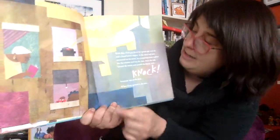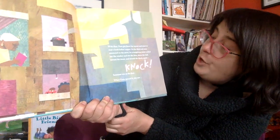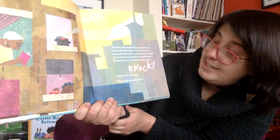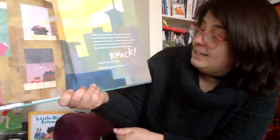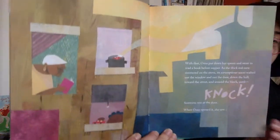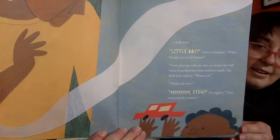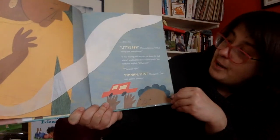There she is reading. As the thick red stew simmered on the stove, its scrumptious scent wafted out the window and out the door, down the hall and toward the street, and around the block until... knock, knock! Someone was at the door. When Amu opened it, she saw... a little boy! "Little boy," Amu exclaimed, "what brings you to my home?"